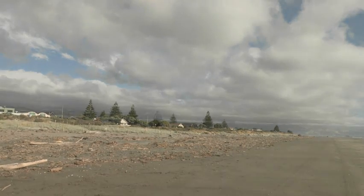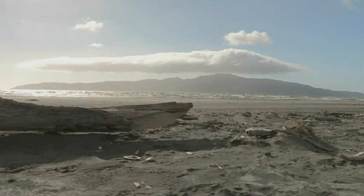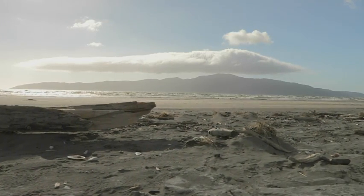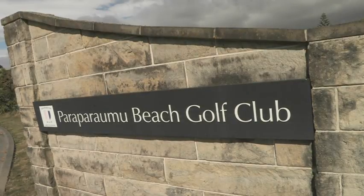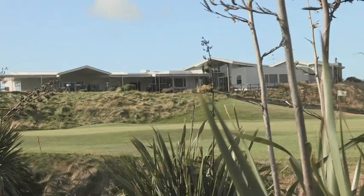Just 45 minutes drive from New Zealand's capital Wellington is the Kapiti Coast, a popular holiday spot with a windswept beach stretching as far as the eye can see. The coastline is home to Paraparaumu Beach Golf Club, regarded as one of the best links courses in the Southern Hemisphere. Kapiti Coast is famous for two things, I think you'd say, and one would be the Kapiti Island and the other one would be Paraparaumu Beach Golf Club.